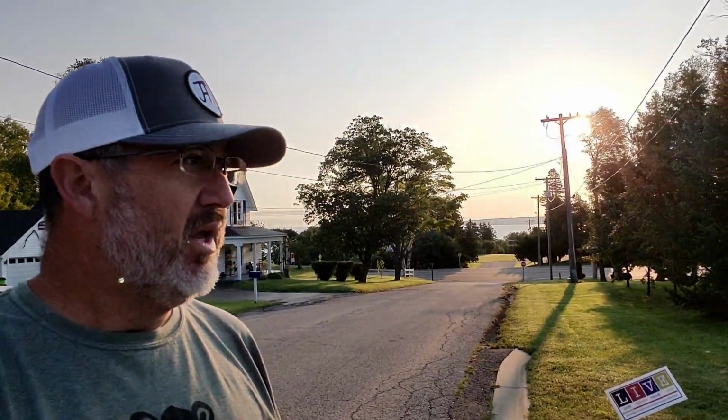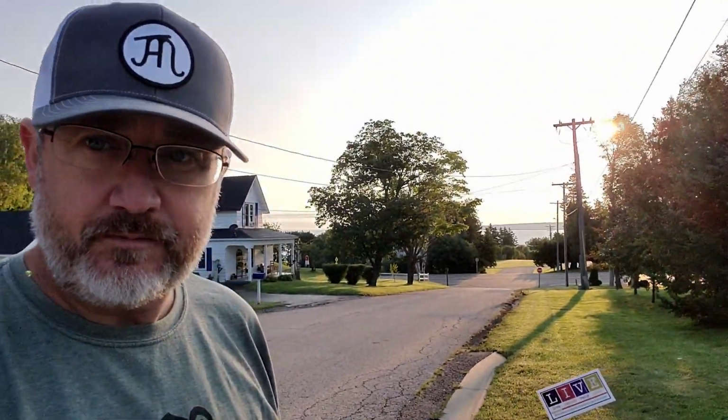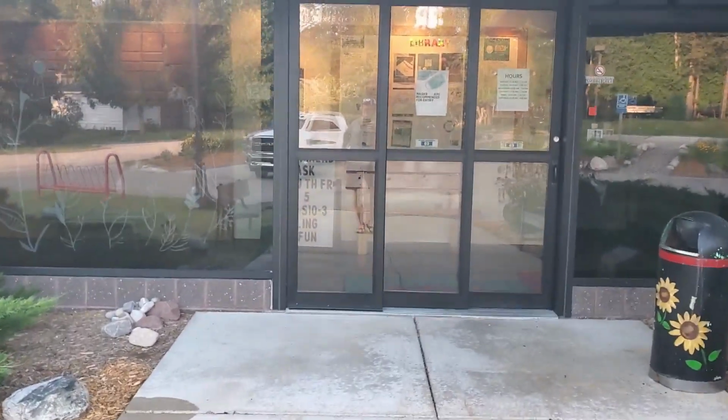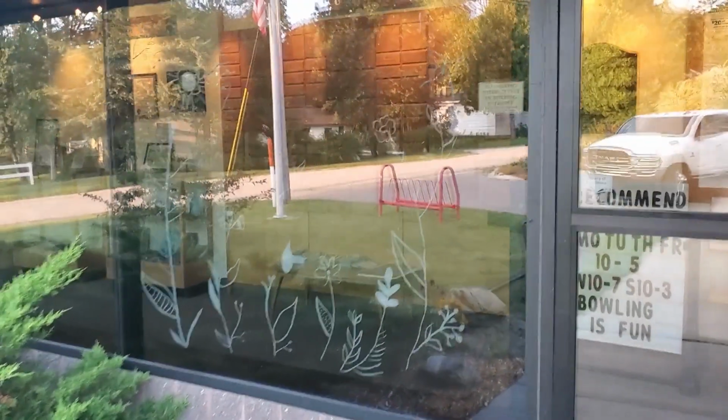All right, good morning. Awesome sunrise this morning. I decided what better time to come to the public library than when the sun's rising. They have a great view from the public library here. And so I just want to show you kind of how we're set up here. There's the truck. Nobody else is here, so I thought I'd come hang out. So here's the public library. Right now it's about 7:45. Very nice library.